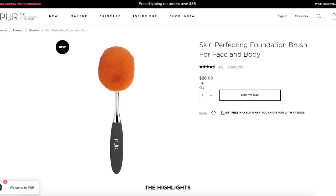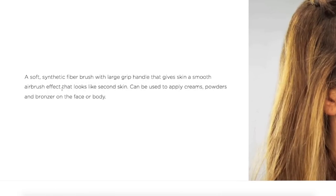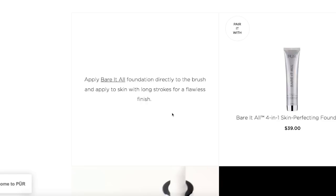And this brush of theirs is $28. It is a soft synthetic fiber brush that has a large grip handle and gives skin a smooth airbrush effect. And it looks like you put the foundation directly on the brush and then apply to the skin with long strokes. Everything sounds great to me. I'm really excited to try both of these things out.